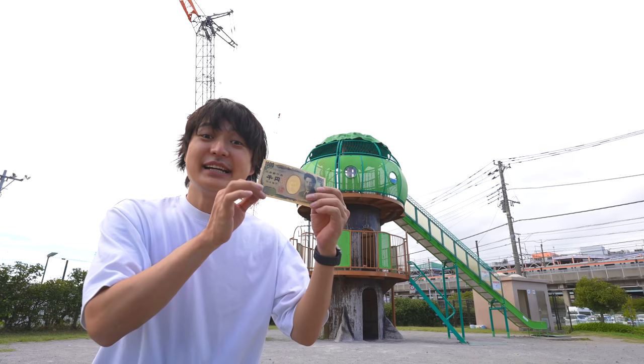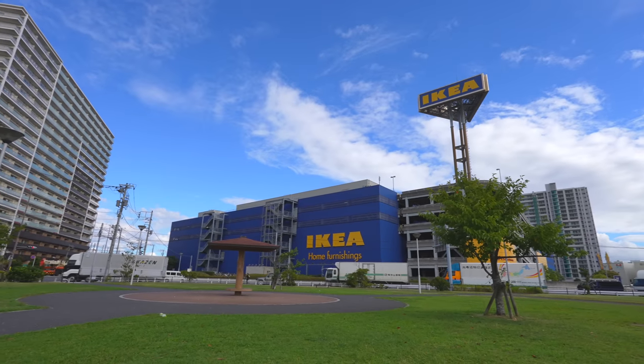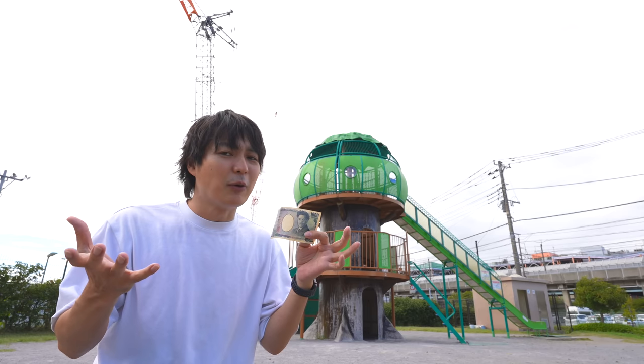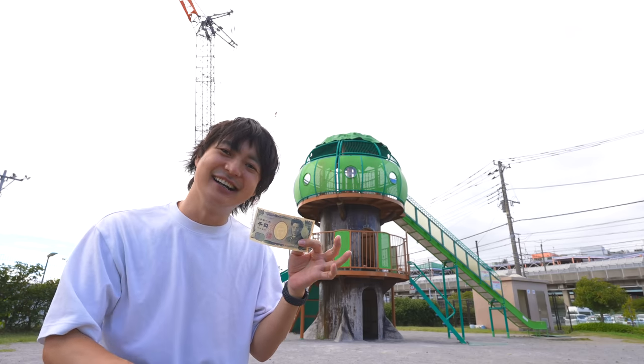So today we got 10 US dollars, which is 1,400 Japanese yen. As you guys know, IKEA is a really popular place for furniture. However, they have a really nice, good and cheap restaurant as well. And I want to show you guys what kind of food we can get with $10 in Japan's IKEA. So why not? Let's do it!